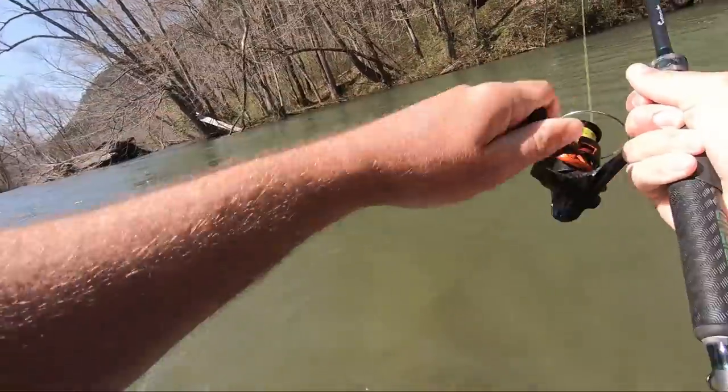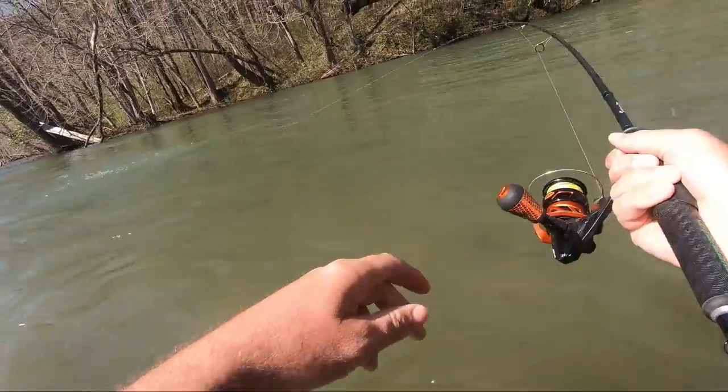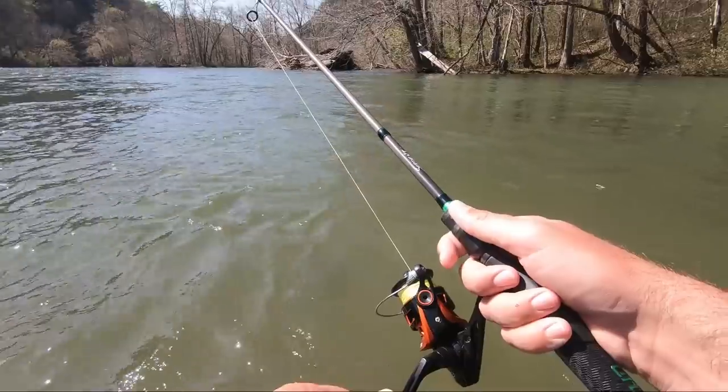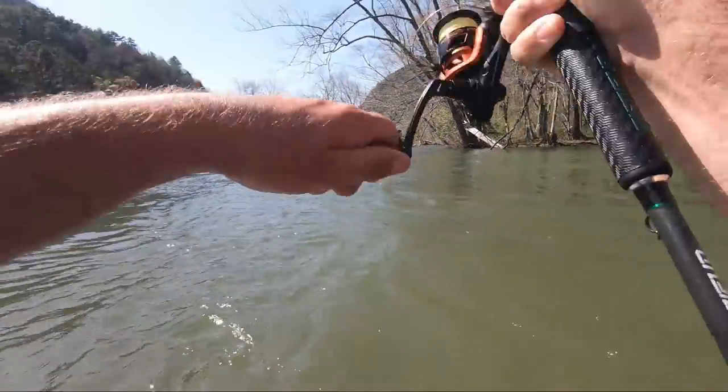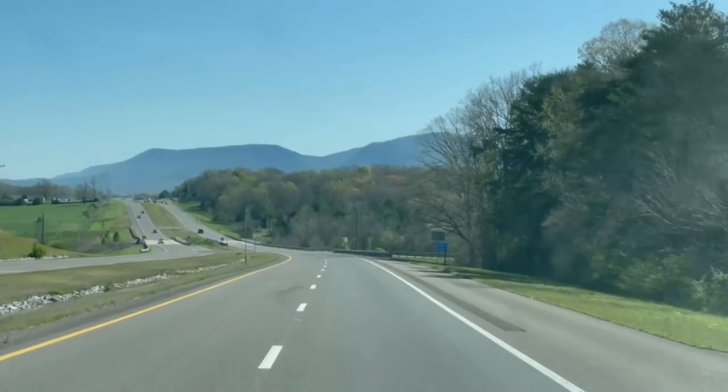Good fish, feels like. It's kind of in the current. Nice, nice, nice. Stay on, stay on, stay on. Oh, nice. Yes. Oh, it's another good one. Look at that fish. Look at that fish.